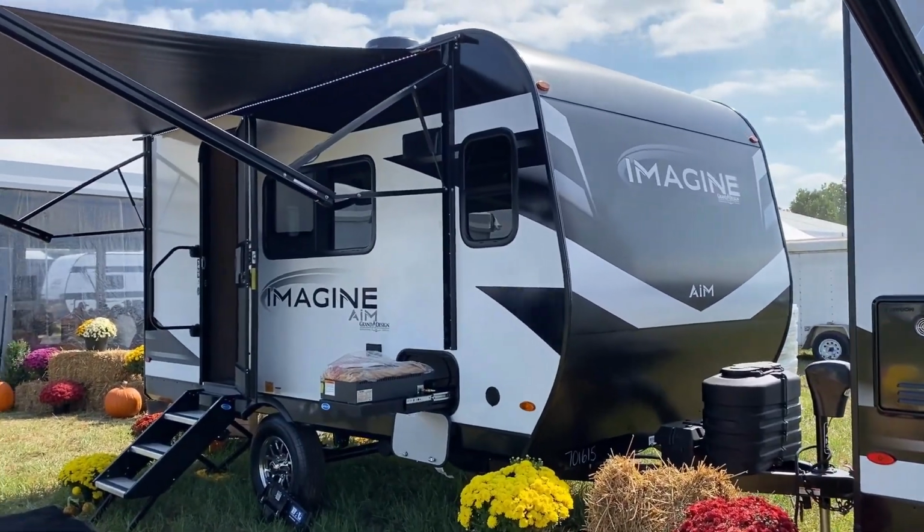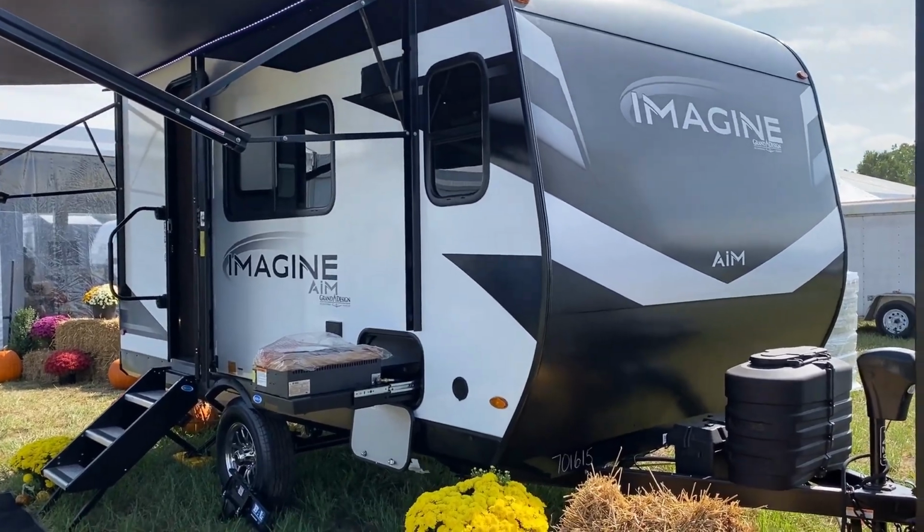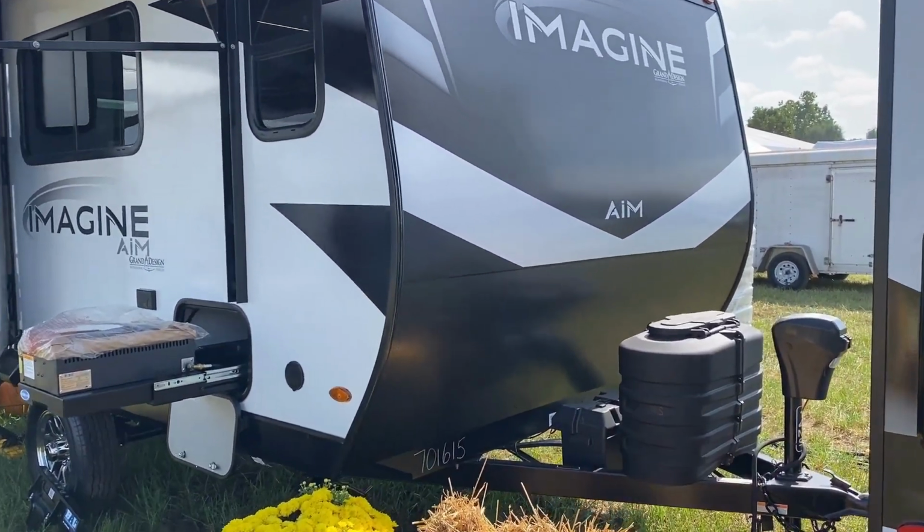What's also surprising here, this is still an 8-foot wide RV. A lot of times when you get into single axles, not always, but a lot of times you'll start dropping down into some form of narrow body.